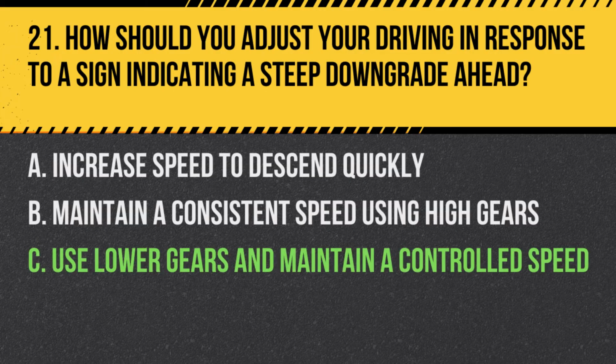Answer. C. Use lower gears and maintain a controlled speed. On a steep downgrade, using lower gears helps control the vehicle's speed without relying solely on the brakes.